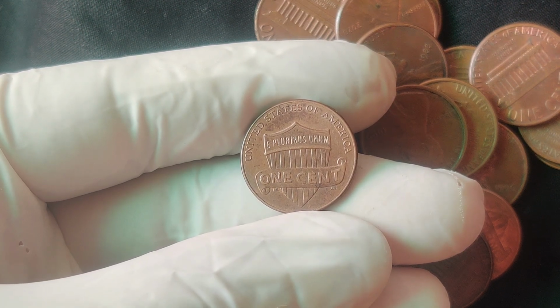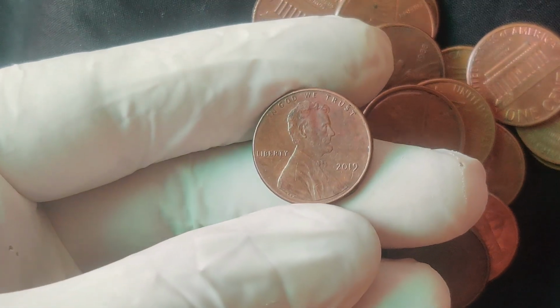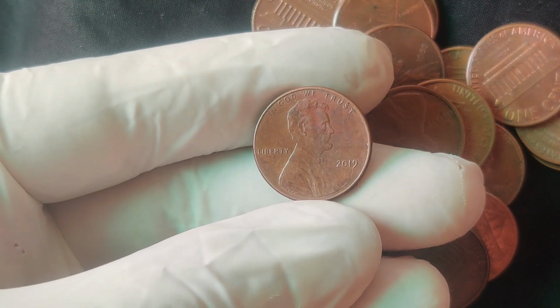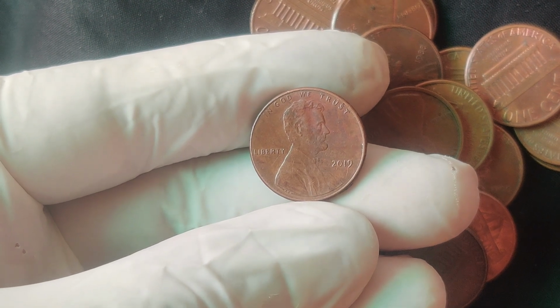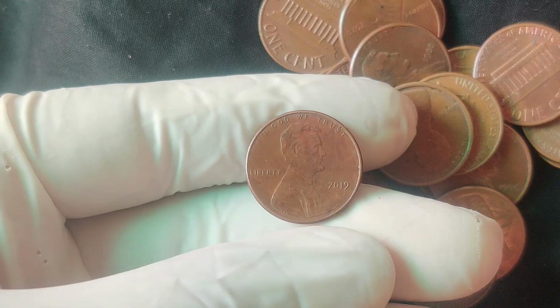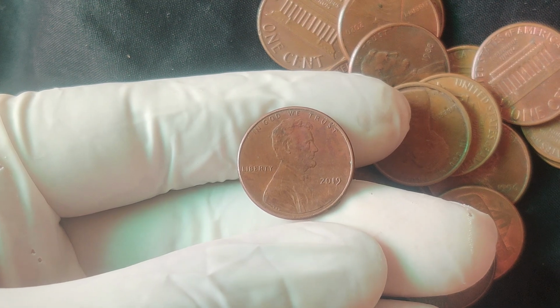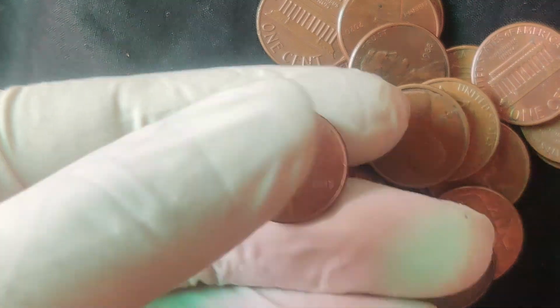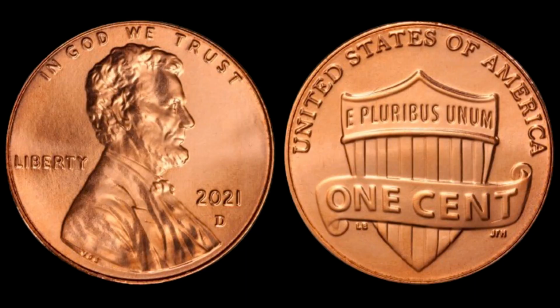So there you have it, the fascinating story behind the 2019 Lincoln cent that could be worth up to $1.4 million. It's a perfect example of how numismatics is as much about history and art as it is about the thrill of the hunt. Whether you're a seasoned collector or just getting started, who knows? Maybe you've got one of these hidden treasures sitting in your change jar right now.